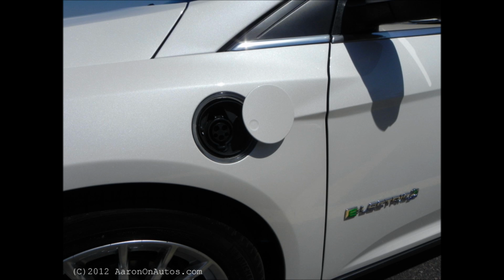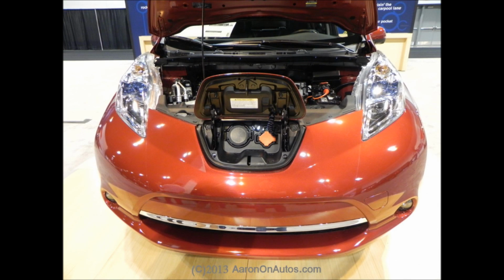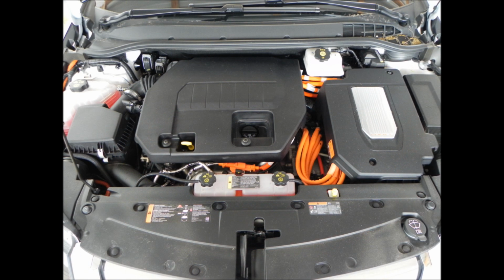So an electric vehicle could be a Toyota Prius, it could be a Ford Fusion Energi plug-in, it could be a Nissan Leaf, fully a battery electric car, or it could be a fuel cell electric, or it could be a natural gas generated electric car. There are several different ways that you can configure an electric car. But the underlying base technology is always the same. That's what we want to talk about today.